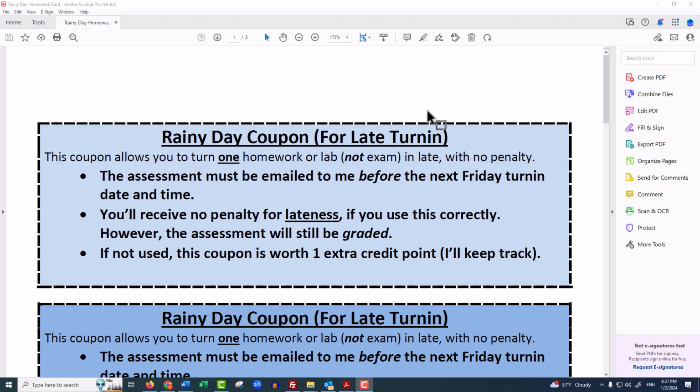Remember, if you miss the Friday at 10 a.m. due time and due date, you have an automatic 0 on the assignment. So I'm still going to grade it. That's why I said here, I'm still going to grade it, but I will replace the 0 with whatever grade you get. And there's no penalty for turning it in as long as it's turned in before the next Friday, before the next Friday turn-in date and time.